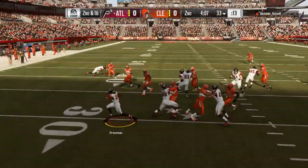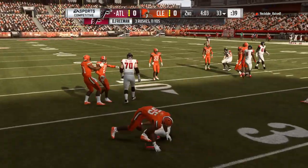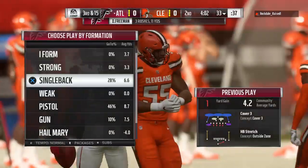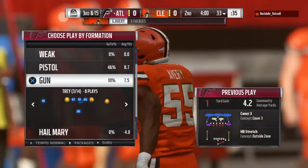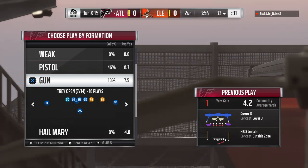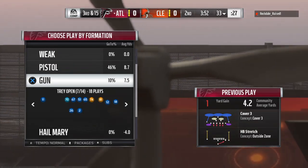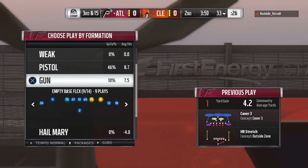Back to the ground, this time with Freeman, and he'll get this up only to about the 33. They get just a yard back there, and now they'll be looking at a tough 3rd and 15. Absolutely love the effort there, the ability to flow from his inside spot and stop that one at the line of scrimmage. Nice linebacker play.